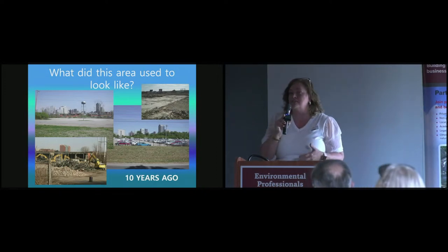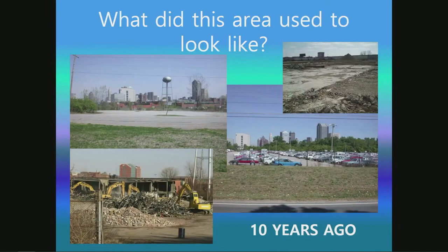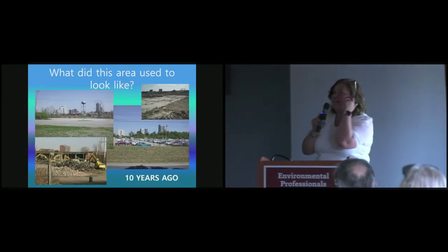COVID alone has changed everything that we do, how we employ volunteers. I'm new, I've only been here 3 years. I consider that new because of COVID. I'm still learning a lot in my daily job here. But this is what it looks like today.